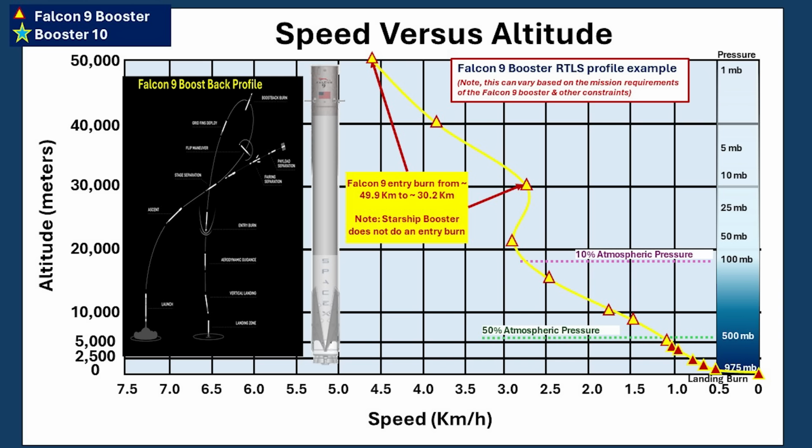Also, it's important to note that the Starship booster does not do an entry burn, and you'll see that in the comparison of the profile. Now, also, this can vary from Falcon 9 to Falcon 9. This is just an example. It just depends on the performance of the particular mission that they are in, but generally this gives us a great idea of what to expect and what to compare to.